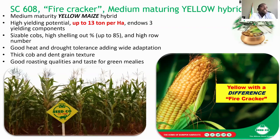So the optimum populations we encourage farmers to use is between 40,000 to 44,000 plants per hectare. Yes, as you go up towards 48,000, 50,000, there's going to be a net effect of a reduced cob size due to the fact that you have increased your population. So with an optimum population, you are guaranteed to have very good sellable cobs that will shock the market.